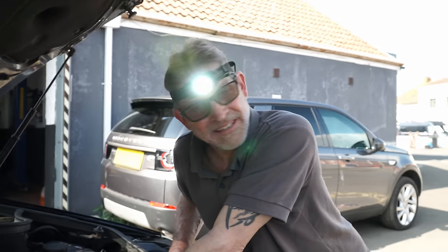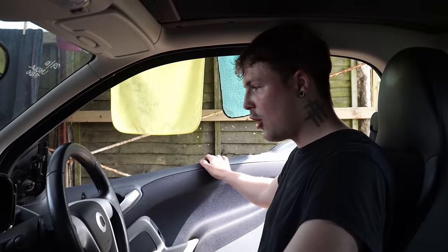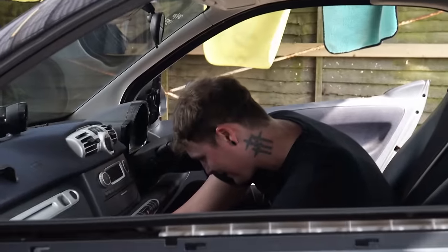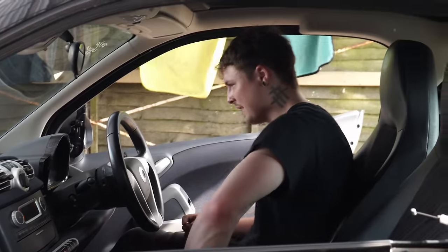There's a head gasket, I can tell. Wagon started. Oh, I thought it was this then. I was like, yeah! It's struggling. Come on.